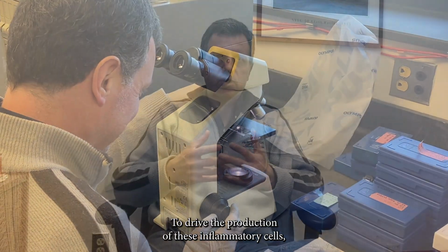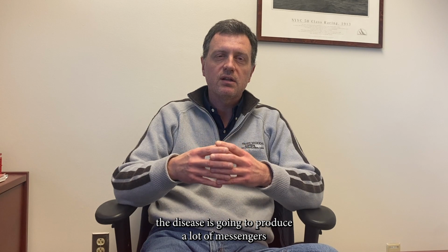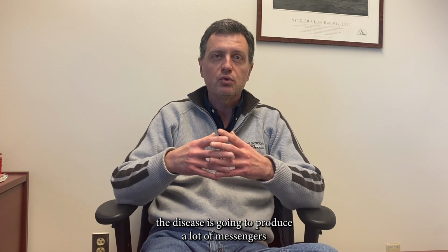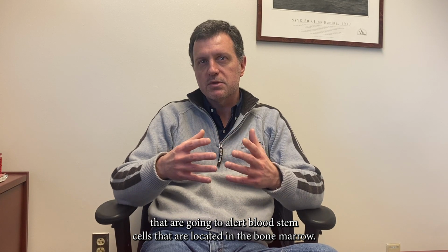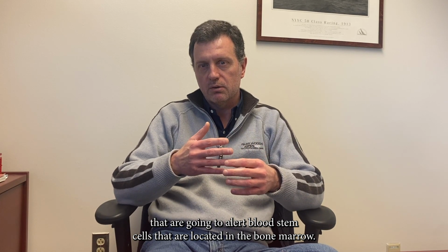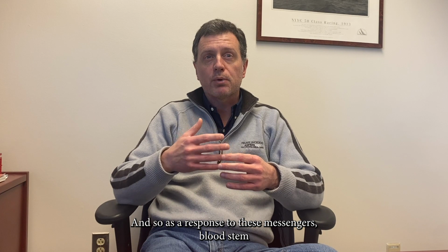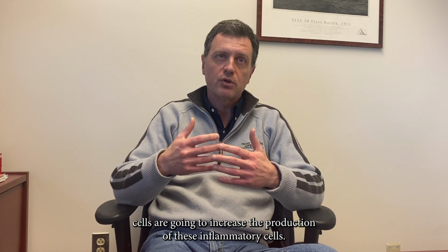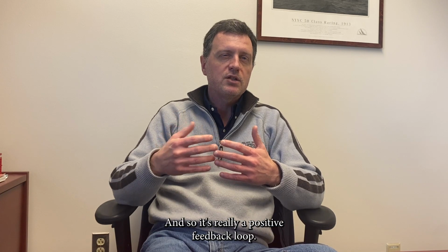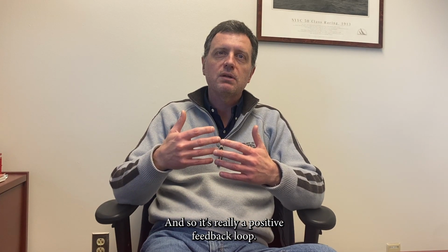To drive the production of these inflammatory cells, the disease is going to produce a lot of messengers that are going to alert blood stem cells that are located in the bone marrow. And so as a response to these messengers, blood stem cells are going to increase the production of these inflammatory cells. And so it's really a positive feedback loop.